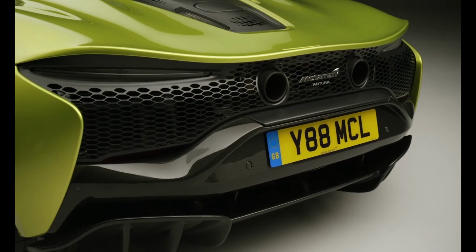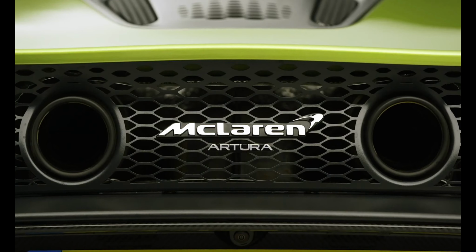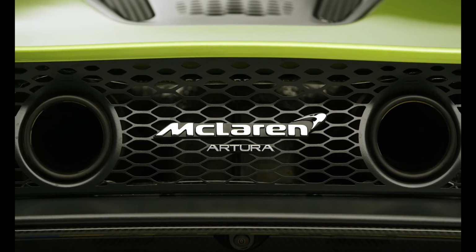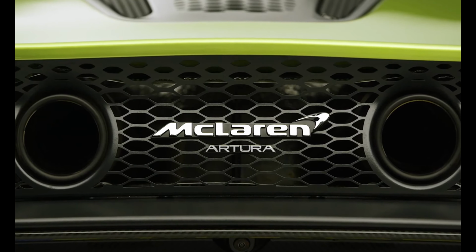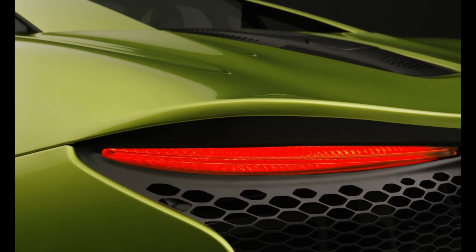Then moving around to the rear, we have the full-width laser-cut mesh designed to optimise the cooling across the rear zone. Set into that, we have these ultra-slim almond-shaped LED light blades, very characterful and ultra-high-tech.